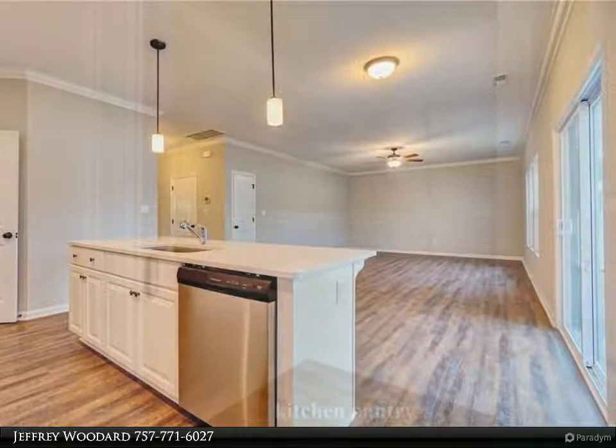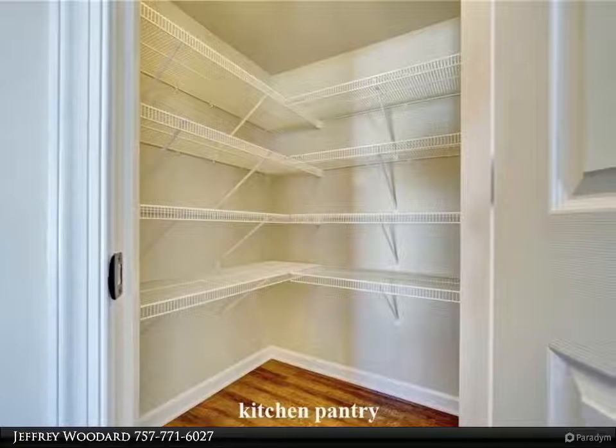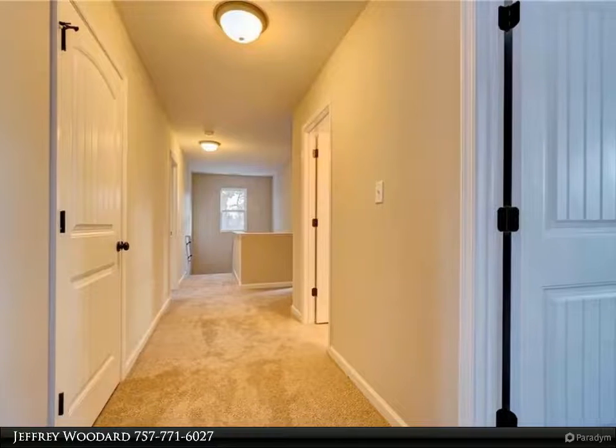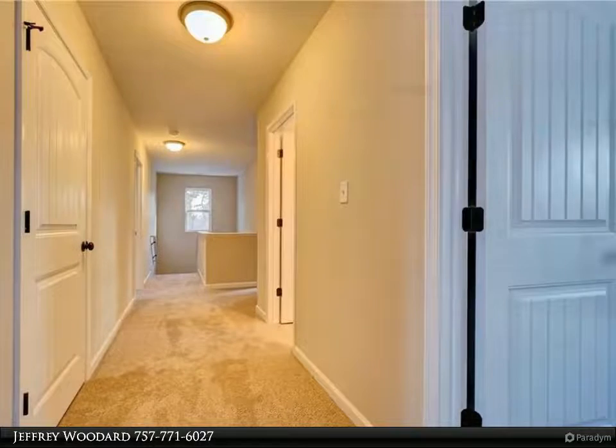Award-winning builder with over 30 years of experience in the home building business. All houses built by this builder come with home warranty. Large house, almost 2,300 square feet. Near Norfolk Naval Air Station, Northside Park, bike trails, tennis courts, baseball field, etc.